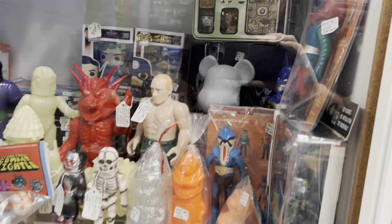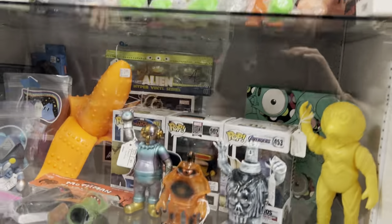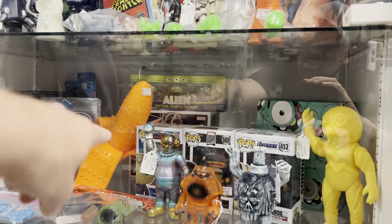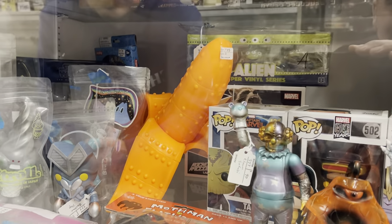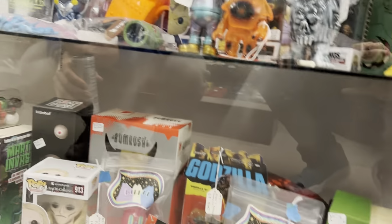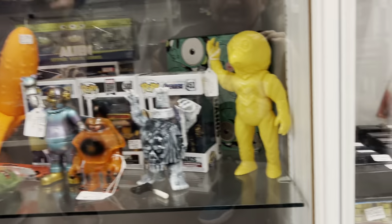This is a dangerous collection to get into because there are so many cool things. Look at this giant banana. Look at this giant banana for $75, dude. Ooh, look at that thing. Yeah, it's a big boy. It has texture. Yeah, it does have texture. It's ribbed. It's ribbed for Greco's pleasure.